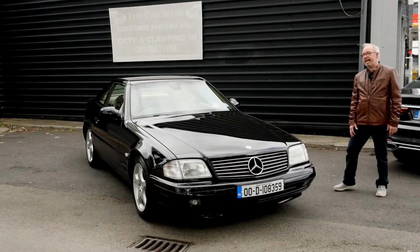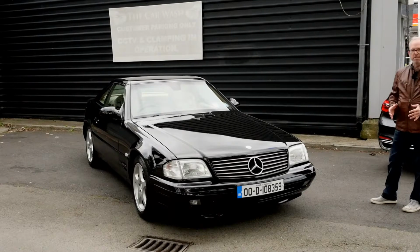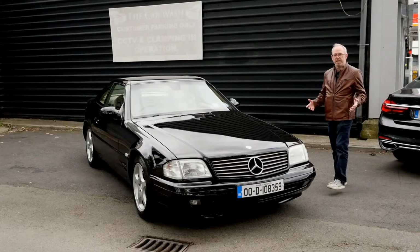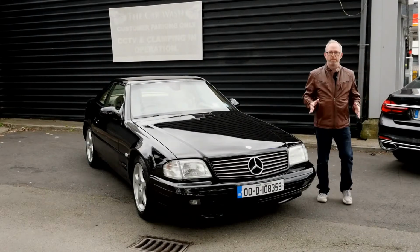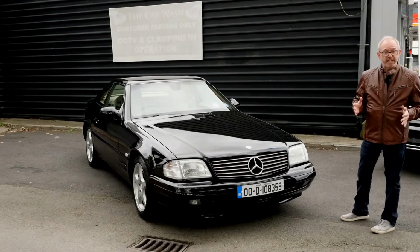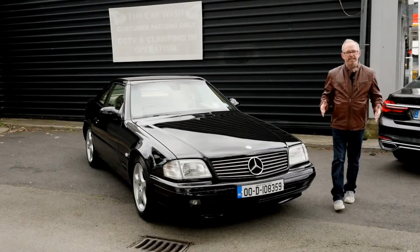Today we're looking at a Mercedes SL class. Now these came out in '89, based on the '85 Mercedes E-Class, the really successful E-Classes back when Mercedes were built properly. They didn't tend to fall apart and didn't have electronic problems. These ones worked really well. So Mercedes had such a successful E-Class that they designed the SL class on a shortened floor plan of this E-Class.